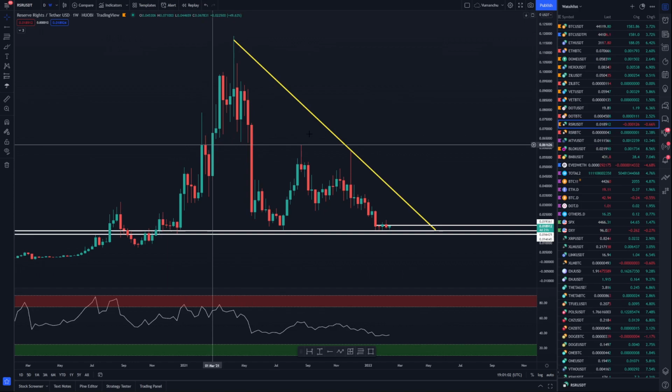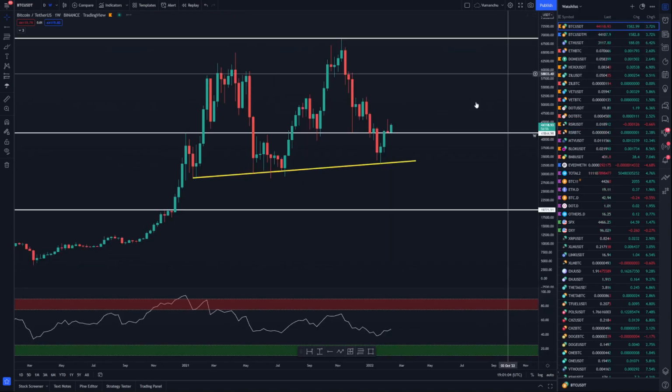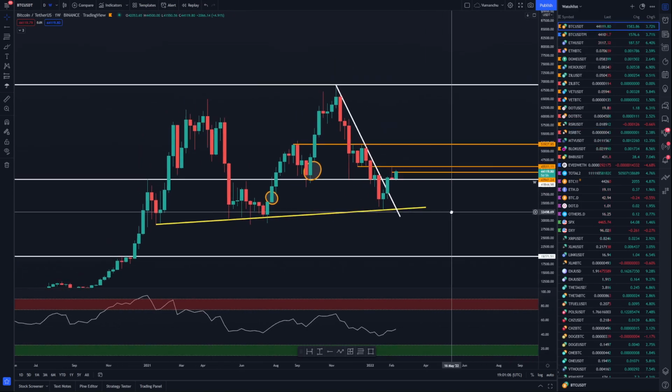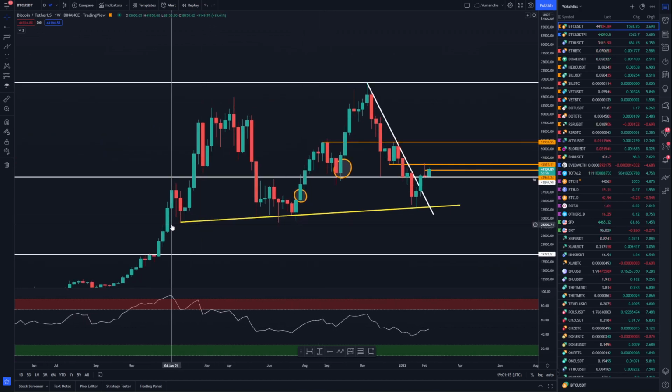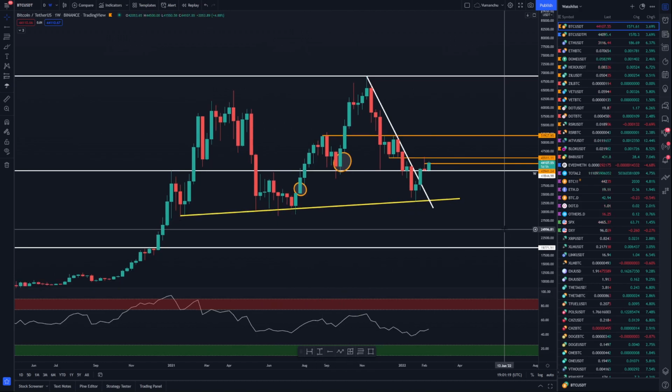On the bigger picture, in the grander scheme of things, if we just take a look at BTC, which has had a nice breakout. We've had a breakout of that downtrend that we were in from pretty much the all-time highs. We hit 69k, rejected all the way down, and then we hit this upper trend line here, which is that overall uptrend, which we have broken out of now, which is looking quite good.